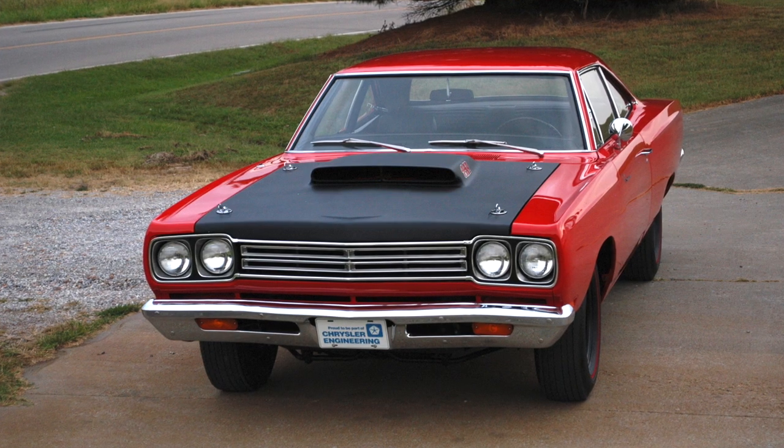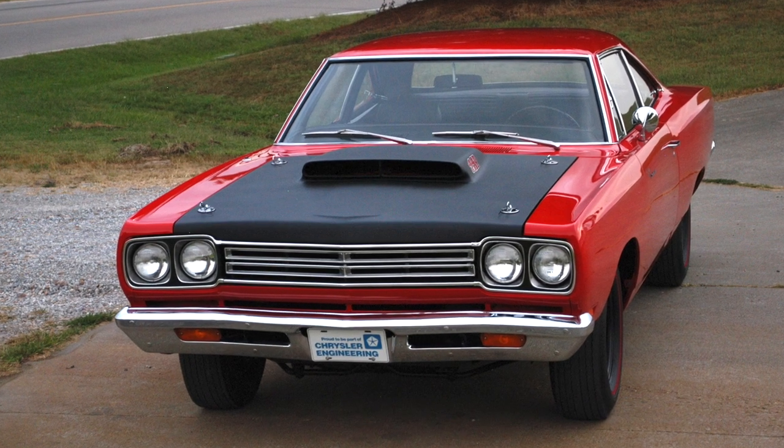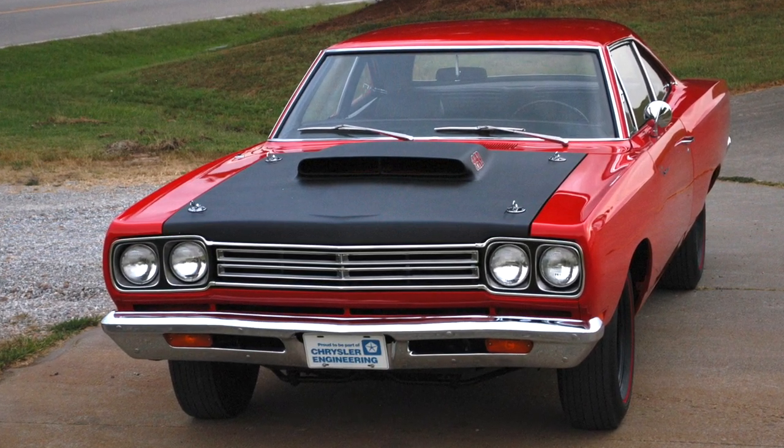If Dad could see the Roadrunner now, it's hard for me to come up with words. I think he would be speechless. I really do. That car came out so beautiful. It's so perfect. And I think that he would just be flabbergasted. I think he would be at a loss for words.